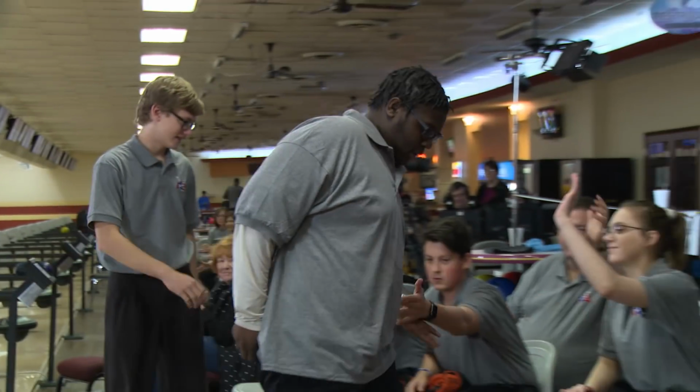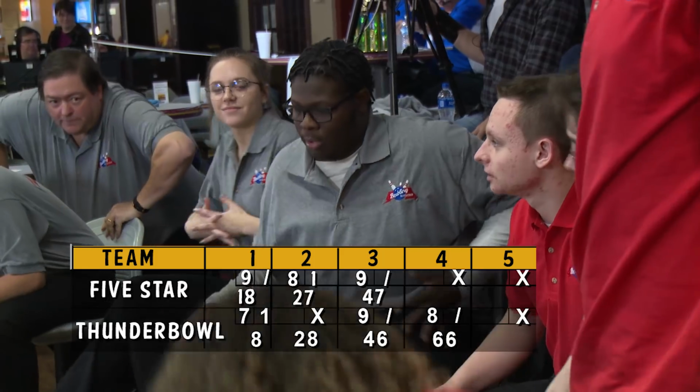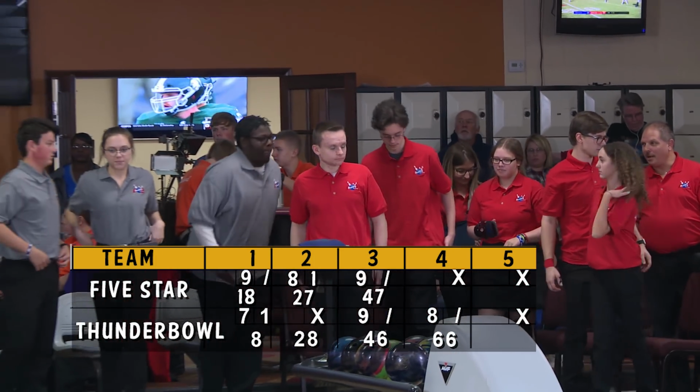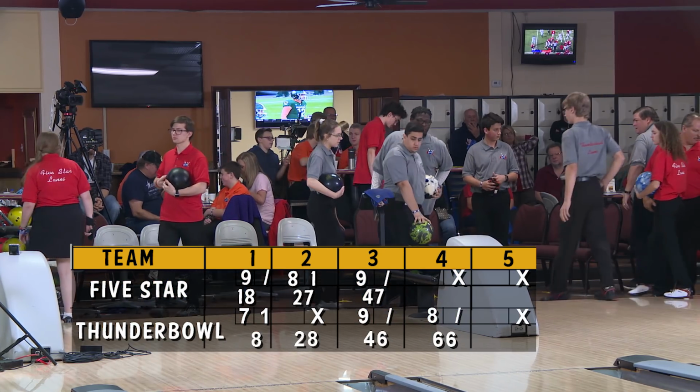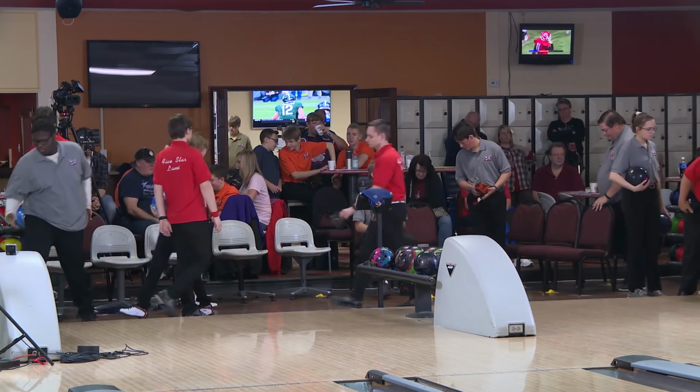So after 5 frames, the five-star lanes team has an 11-pin lead, and working on a double. And the Thunderbowl lanes team, again, down by 11, working on a strike. So anything can happen in the second half. If they get that next strike, that puts them right back in this match. So it's still a very close game. Teams are going to switch sides. We'll be back after these messages to complete the match. Again, five-star lanes with an 11-pin lead going to the break right here on Bowling Showcase.